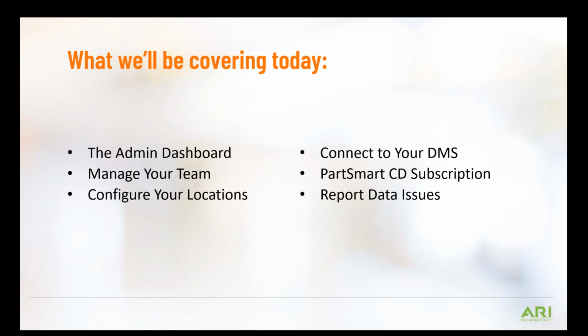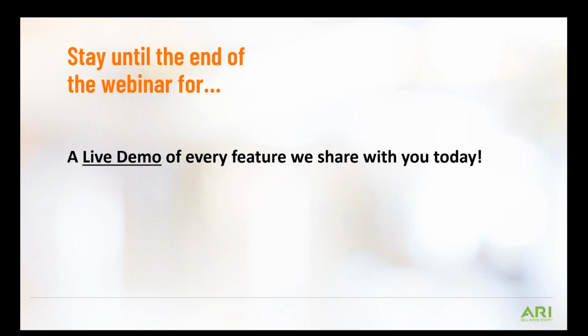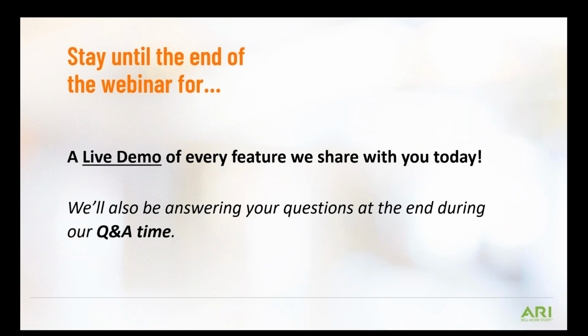So today we're going to be covering the new admin dashboard, and I'm going to be walking through how you can manage your team in that dashboard, also configuring your locations if you have multiple locations, connecting PartSmart to your DMS, showing you where you can access your PartSmart CD subscription information, and then wrapping up with how you can report data issues inside of PartSmart and get those directly to the OEM. And I want to make sure you guys stick around for the whole webinar because we are going to be doing a live demo of every feature that we share with you inside of the PowerPoint. And then after that, we're also going to be answering your questions at the end during our Q&A time.